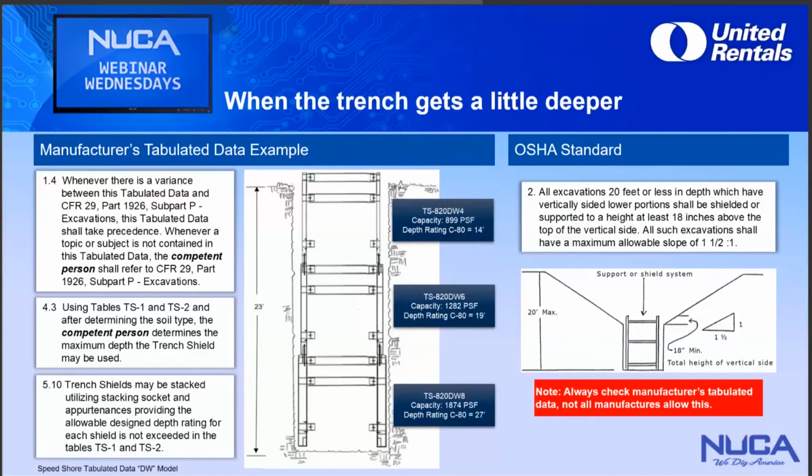So again, there's a lot of criteria we have to peel back in this application, but to answer that question of what about going deeper than 20 foot? If we have the manufactured systems and we have them stacked all the way to the existing grade, then we're compliant with at least that ask of was the engineering done, as long as we follow that criteria.